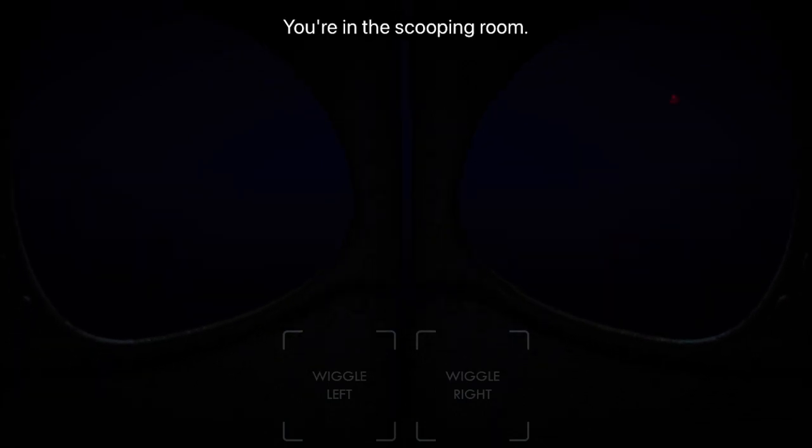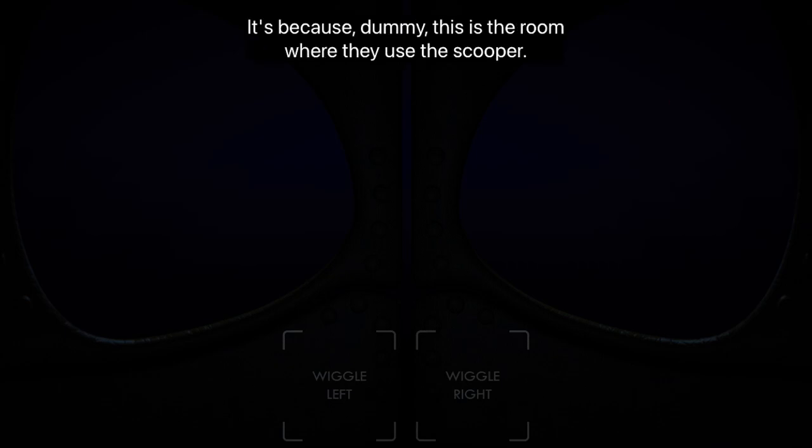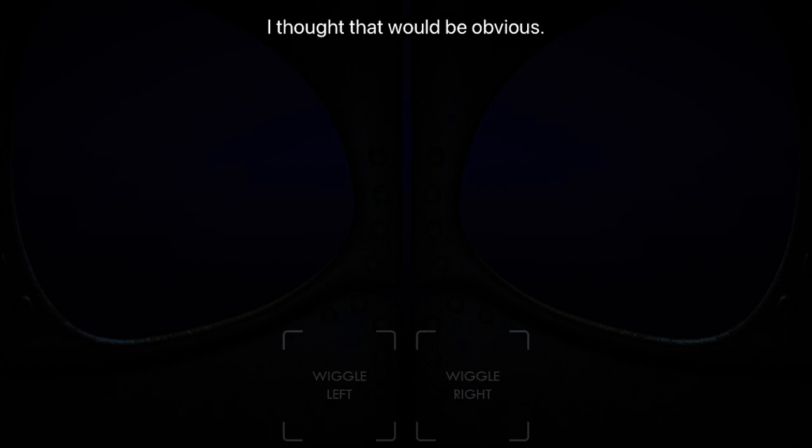You're in the scooping room. Do you know why they call it the scooping room? It's because, dummy, this is the room where they use the scooper. I thought that would be obvious. Isn't that a fun name for something?